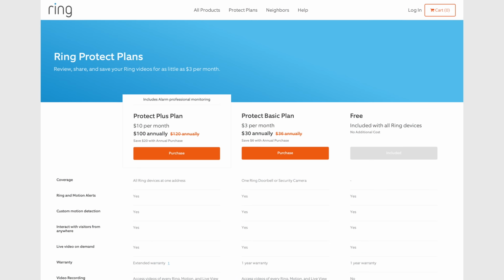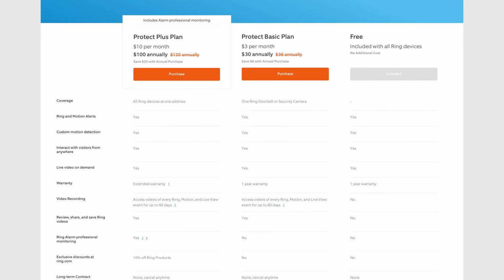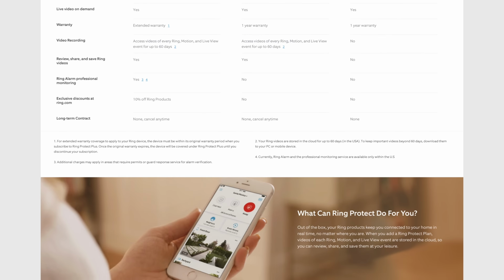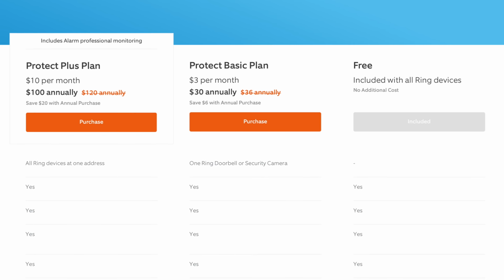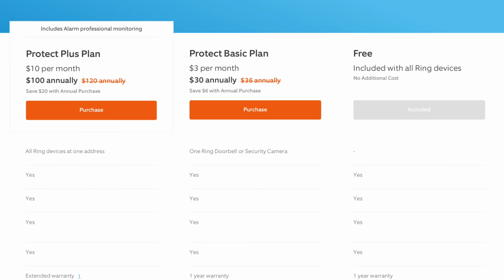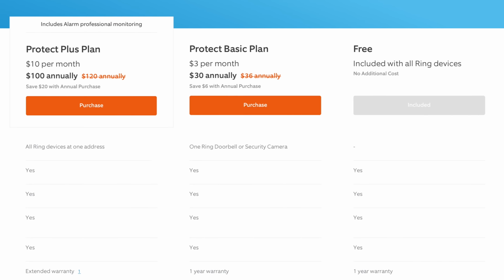Subscription fees are something you have to keep in mind with all video doorbells. There's an ongoing cost past the initial purchase, and Ring offers 3 tiers. The first tier is free, but all it gets you is video when somebody rings the doorbell or that live view feature. If you step up to the basic plan, it's $3 a month or $30 a year per device, and that gives you the same thing as free with the addition of a 60-day rolling window of video recordings.